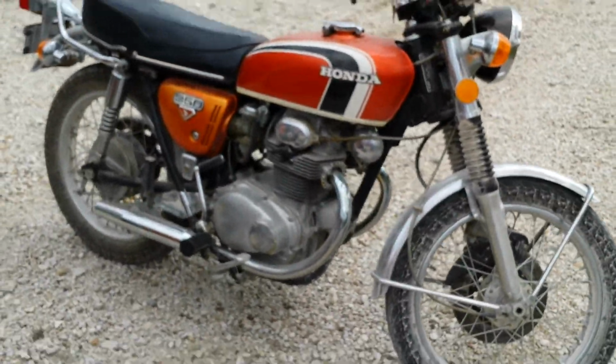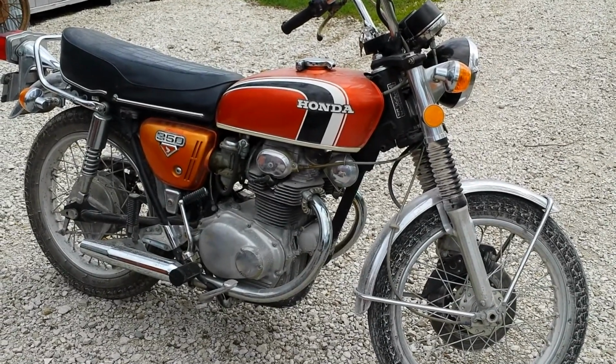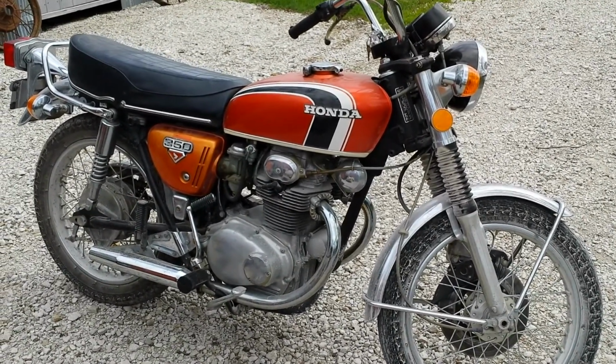Runs great. I'll clean it up a little bit, and hopefully I get some time to drive it this summer.